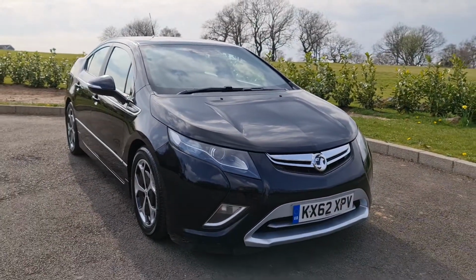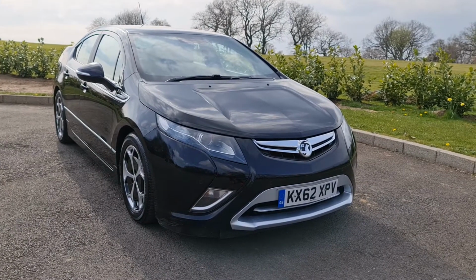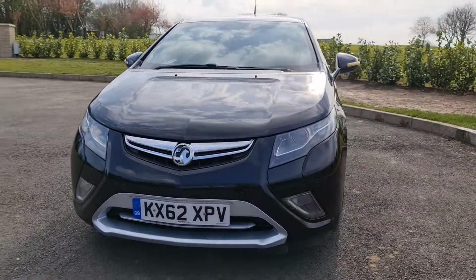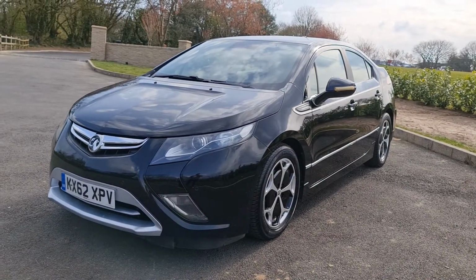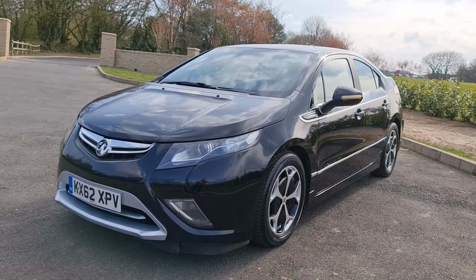Works a little bit different to most hybrids, this car, because the petrol engine more or less works as a generator for the electric one. So it's generally driven by that electric engine 90% of the time. It makes it incredibly efficient. It can do about 55 miles on a charge.